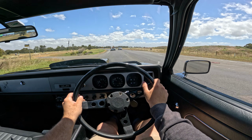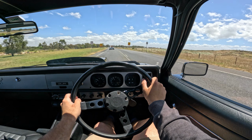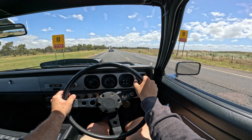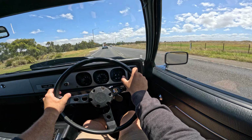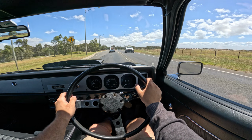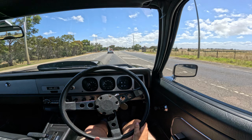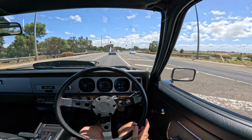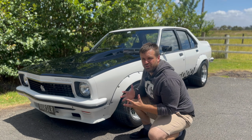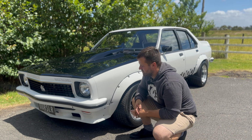But anyway, when you're driving a car like this, you've got to make sure you're looking at the road ahead, looking at the car in front and not getting too close, and also looking in the rear view, making sure that no one's tailgating you and stuff. And no, it's a really cool experience, guys, and I'm very, very lucky. So I hope that you guys enjoyed the video. I have certainly enjoyed my time with the old Torana. It is a very special car.